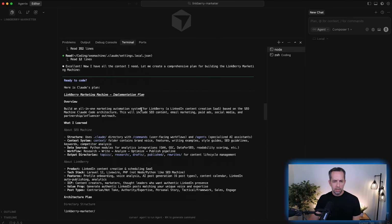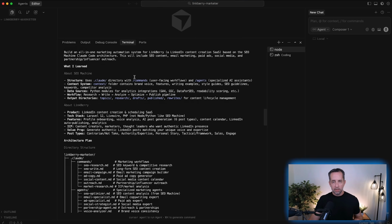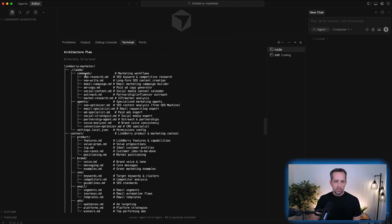Here we have it: build automation system for Linkberry, LinkedIn content creation, SaaS. Cool. So SEO, email, paid ads, social media. The structure uses a .claude directory with commands and agents. Commands are when you intentionally invoke something, and an agent is something that runs in the background. It'll have context folders for brand voice, features, writing examples. Amazing. Python modules for analytics like Google Analytics, data for SEO, readability scoring, etc. Yep, all accurate.